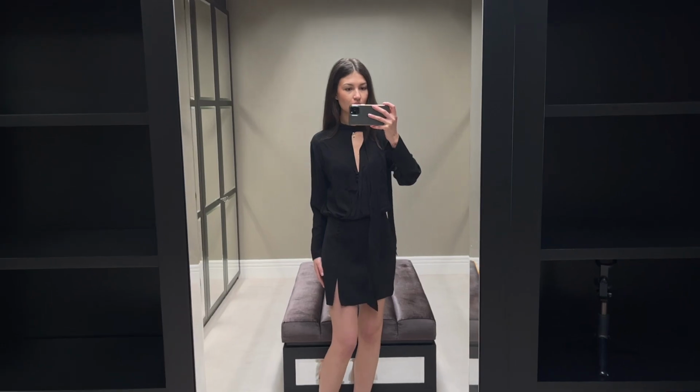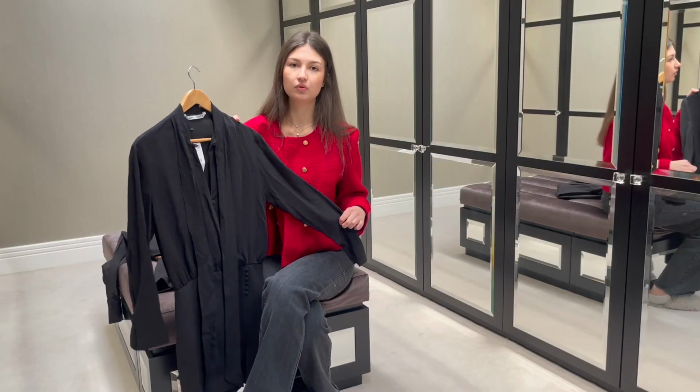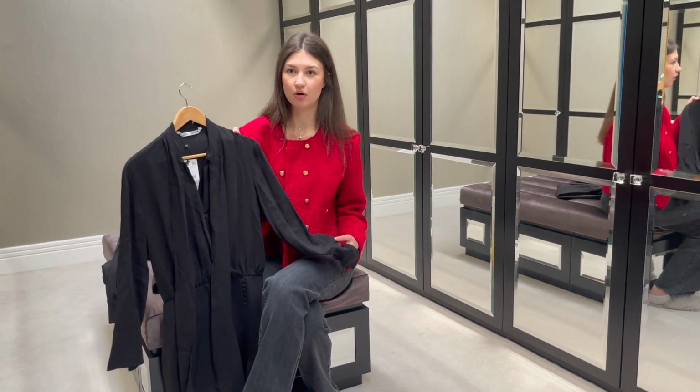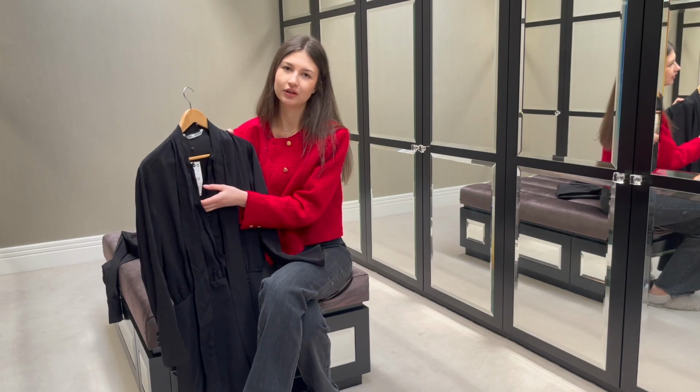It is a mini dress which consists of a mini skirt and a blouse on the top. It looks quite smart casual. It could be worn to a business meeting or to the office. It cost £56 before and I got it for like £12.